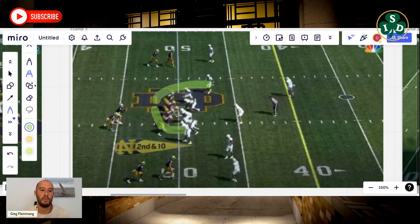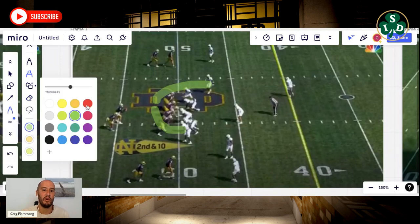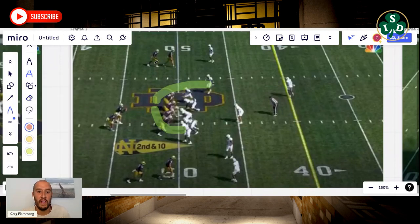Edge pressure. Notre Dame's going to run inside zone. They're going to run inside zone with an option for a RPO bubble out here. The safety is moving over. They are telegraphing this play right at the snap. You know exactly what they're doing. You're going to fake this, get the ball outside. It's a one-on-one situation. You have a tight end blocking this corner, which should be a victory, right, every single time. Especially with all this room, all you got to do is wall them off.